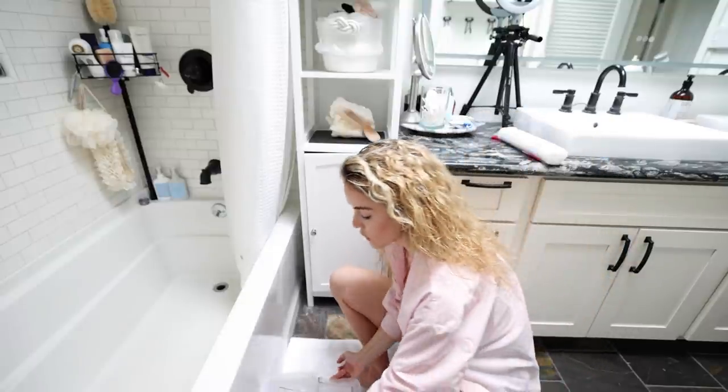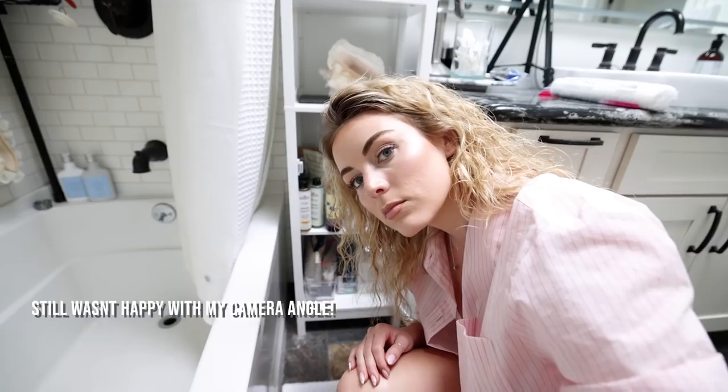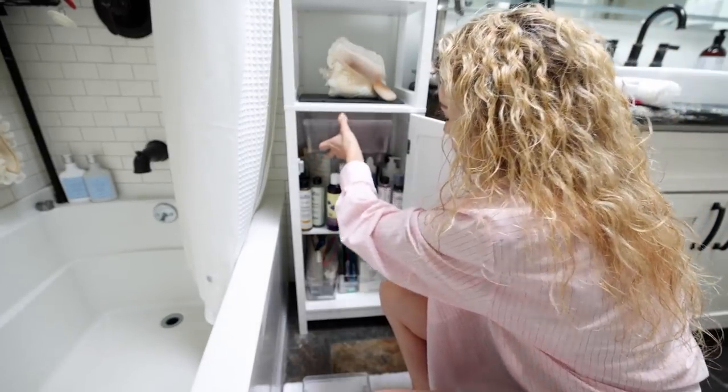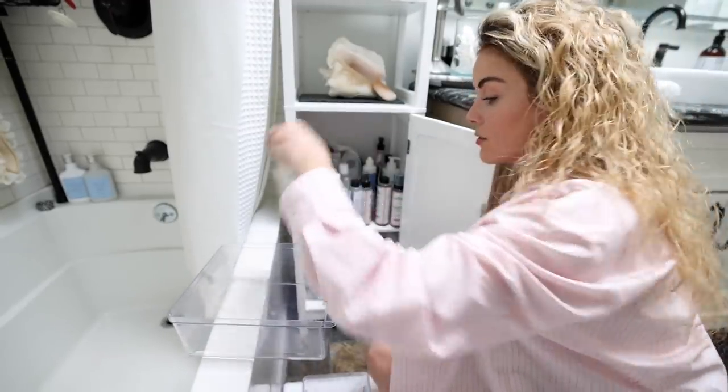So we're gonna see if any of these will fit in here. I hope they do because I really need it. Yeah, let's do that. That works. Now I feel like you guys can see a little more. Oh my gosh, yes. Okay, we're gonna use this for bath stuff.